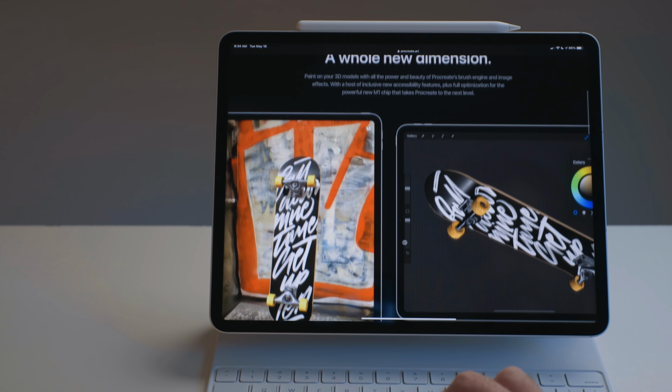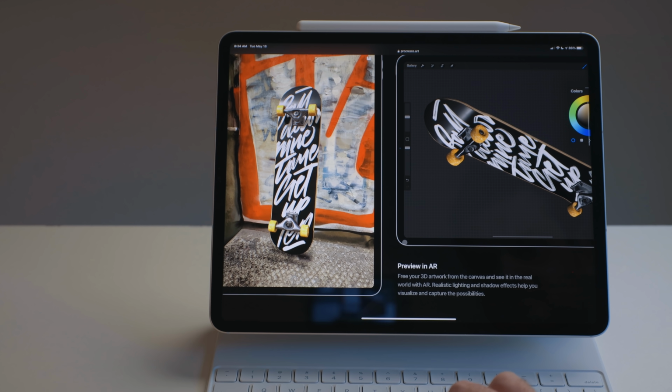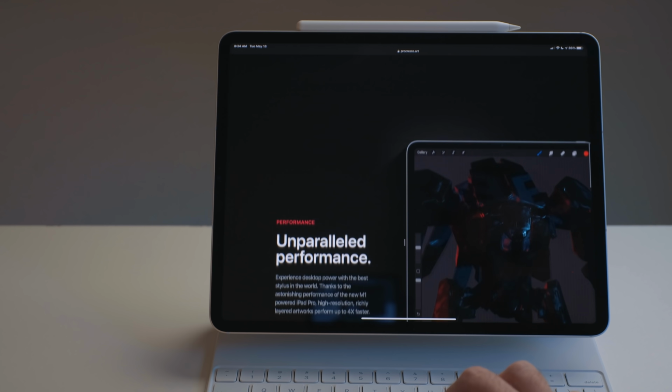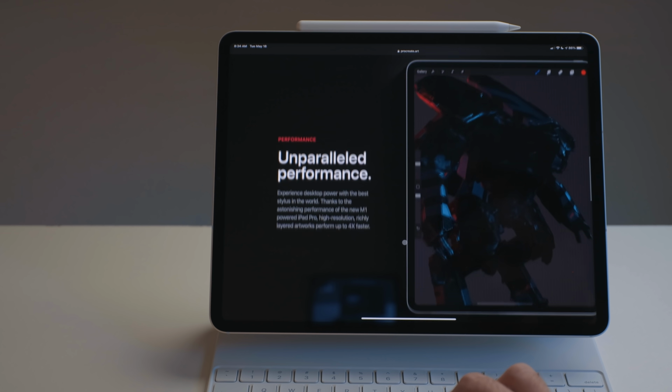In fact, Procreate, an app that I don't use that much because I can't draw to save my life, but is a very popular app on the iPad, recently announced you're going to be able to import 3D files, so 3D image files in a 3D space, and be able to paint them in Procreate using the Apple Pencil.